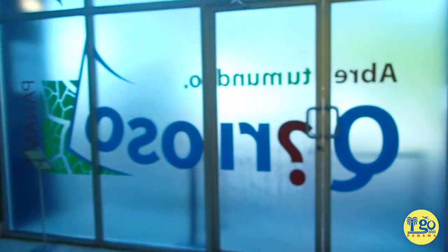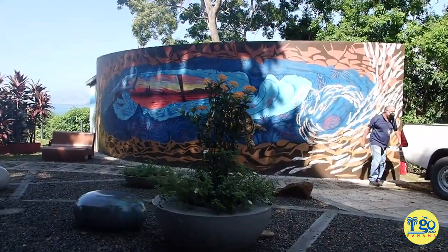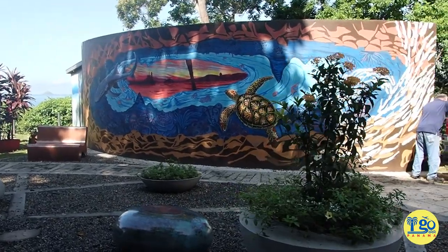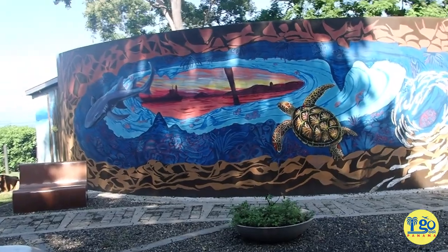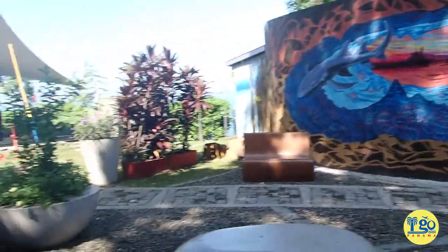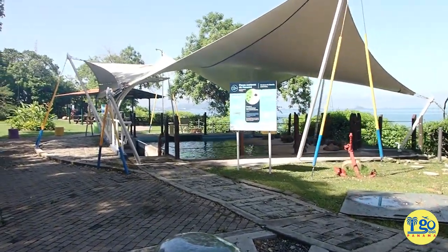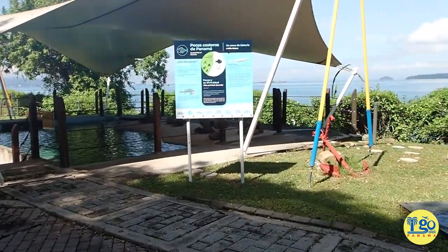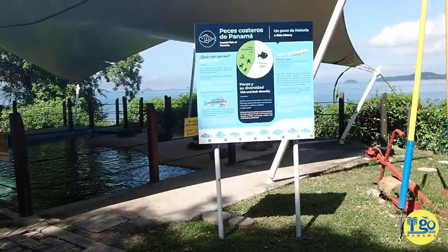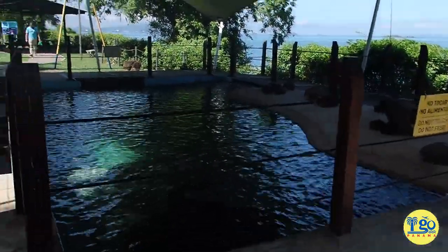Okay, speaking of super impressed, let's go find some other things. Check out that mural. There's like tools and things that they need back there, but wow, what a great way to hide them. What is this, Brian? Fish. Coastal fish of Panama. Okay, I read that in Spanish. Me gusta peces.